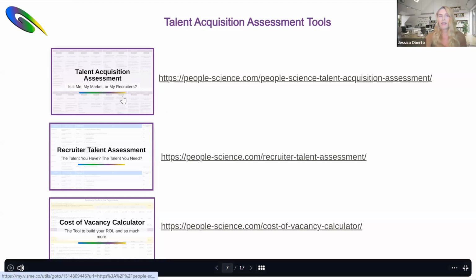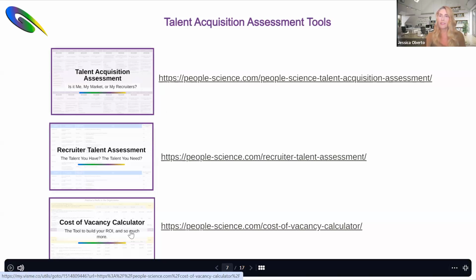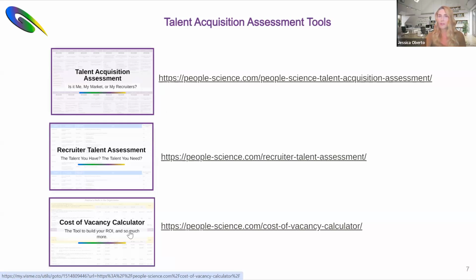We have a talent acquisition assessment, so that's assessing your whole process. We have a recruiter talent assessment, so that's focused on skill sets that you need. And then one of the things that I did want to mention is we also have a cost of vacancy calculator on there for you to use. This is a great tool when you're trying to show ROI on talent acquisition, and also really partner with the business hiring managers to show just how important it is to fill a position and how much it's costing every day when that position remains open.